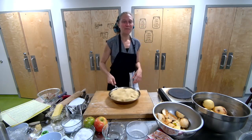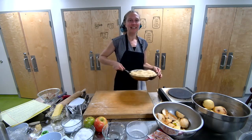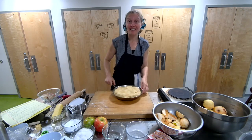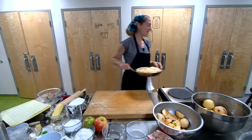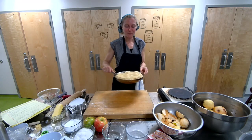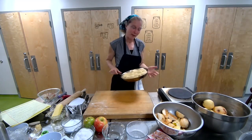I was just thinking, do we want to experiment with this one and refrigerate it, since we have some baked ones finished to show off? That way you can know what happens. Yeah, so we are going to do an experiment and refrigerate it as is, and then see what happens when we bake it maybe tomorrow or the next day.